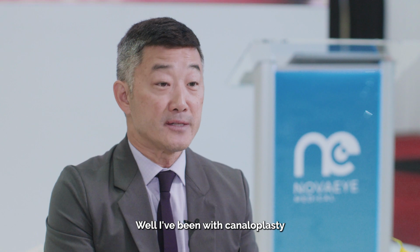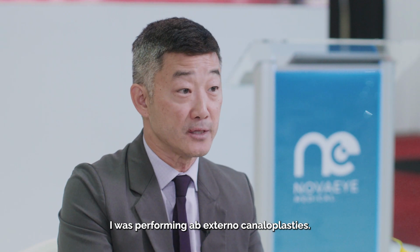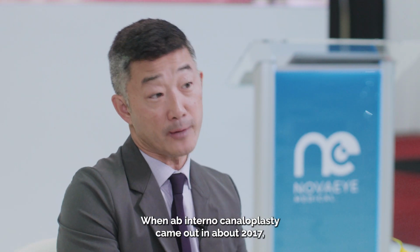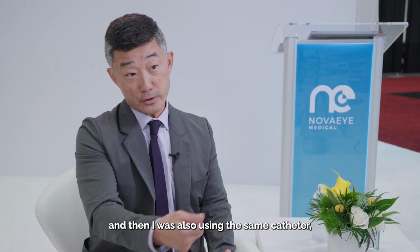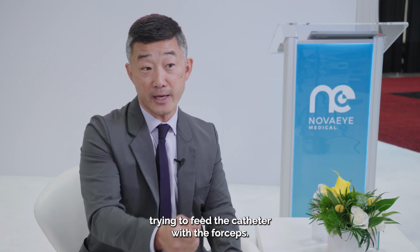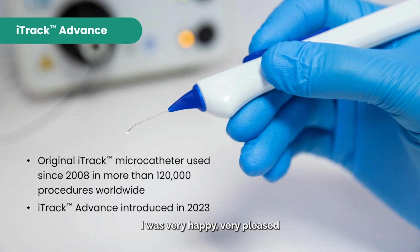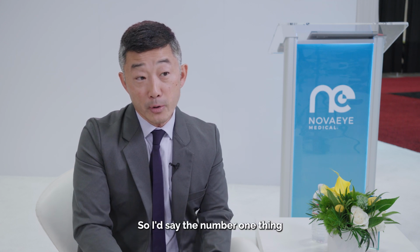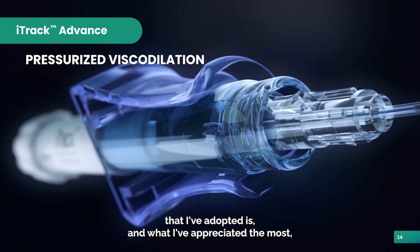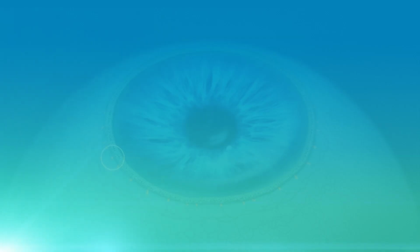Well, I've been with canaloplasty since the very beginning. Back in 2012, I was performing ab externo canaloplasties. When ab interno canaloplasty came out in about 2017, I was doing those. And then I was also using the same catheter, but trying to feed the catheter with the forceps. So when iTrack Advanced came out, I was very happy, very pleased that we had a much, much easier procedure due to the reconfiguration of the catheter and the delivery device. So I'd say the number one thing that I've adopted, and what I've appreciated the most, is the ease of use of the new iTrack Advanced.